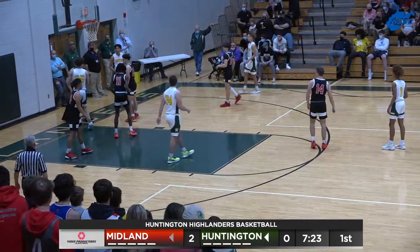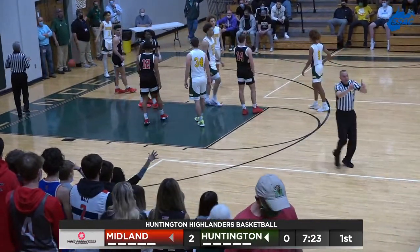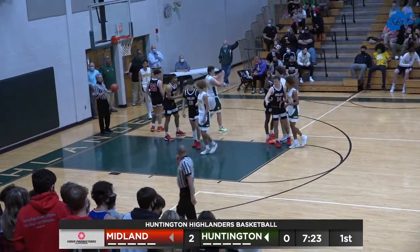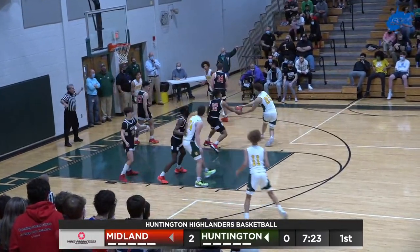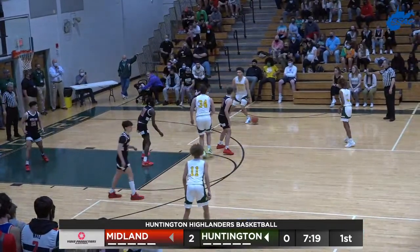And we got a foul underneath. This will go against Cabell Midland. I believe that's going to go against KK Siebert. That will be his first, team foul number 1. Obviously, rivalry. A lot of jawing back and forth between these two teams throughout the year. And it comes to fruition here tonight on the court.